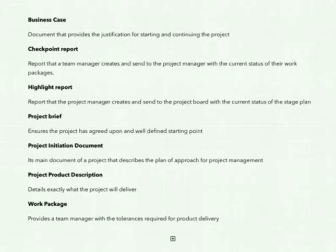And the fifth one is project initiation document. It's the main document of a project that describes the plan of approach for the project management. It includes the project plan, detailed business case, risk management approach, quality management approach, communication management approach, and project controls. These are all the facts which come in the project initiation document.